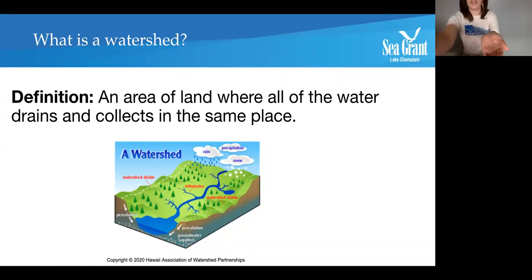If you look at your hands, you can pretend that the edges of your hands are like the mountain ranges that might be surrounding your watershed. All the creases, the cracks in your hand, are going to be the rivers and the streams, etc. And at the very end, you might have an opening in your hands, and this can be a lake or a body of water. What this means is that any droplet of water that hits anywhere within that mountain range is going to drain into that lake or basin. And this is an example of what a watershed is.